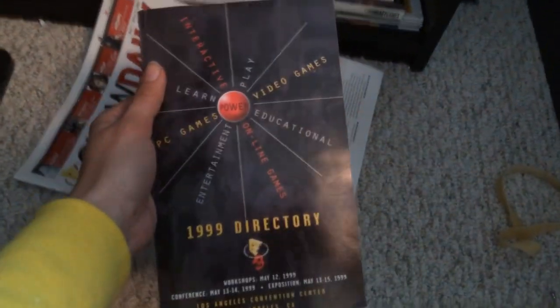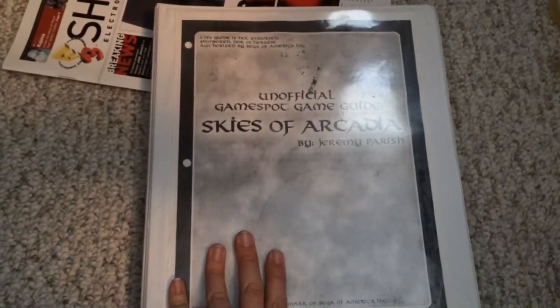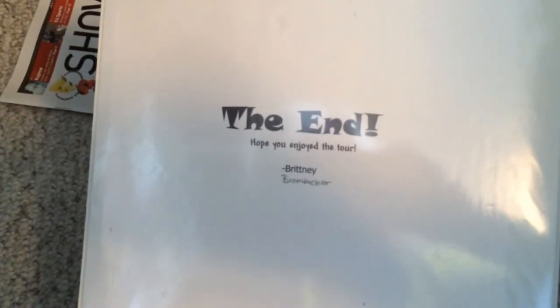Oh, look at this one. E3 1999 directory. That is hilarious. I don't know if I've ever actually read this. Oh, this is cool. So Skies of Arcadia is another one of my favorite games. And when I was young, I didn't have a player's guide for it, and I wanted to get all the swashbuckler choices and good stuff like that. So I made this and it served me well. The end. Hope you enjoyed the tour.